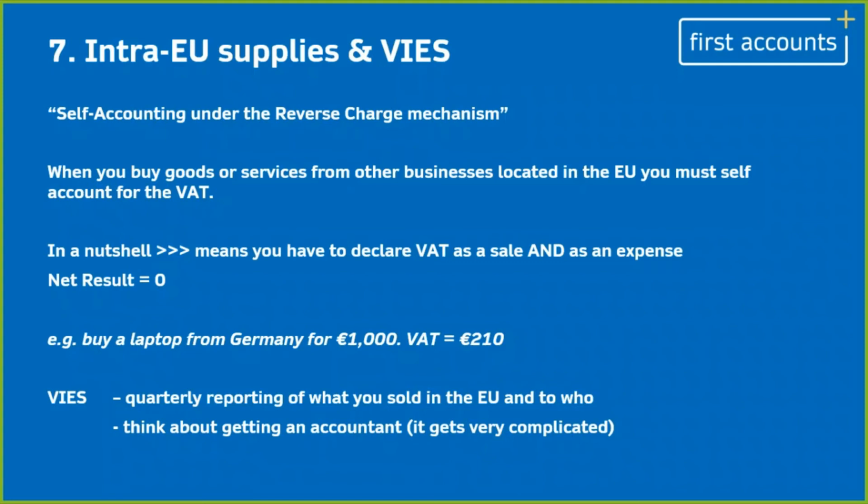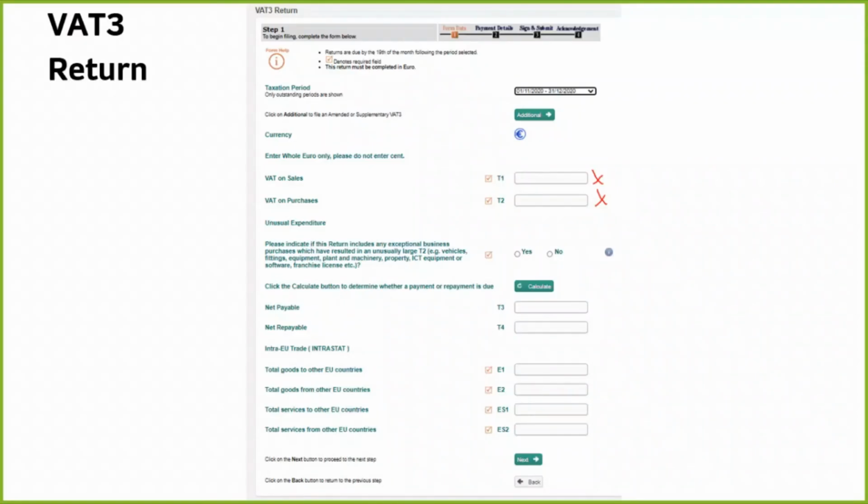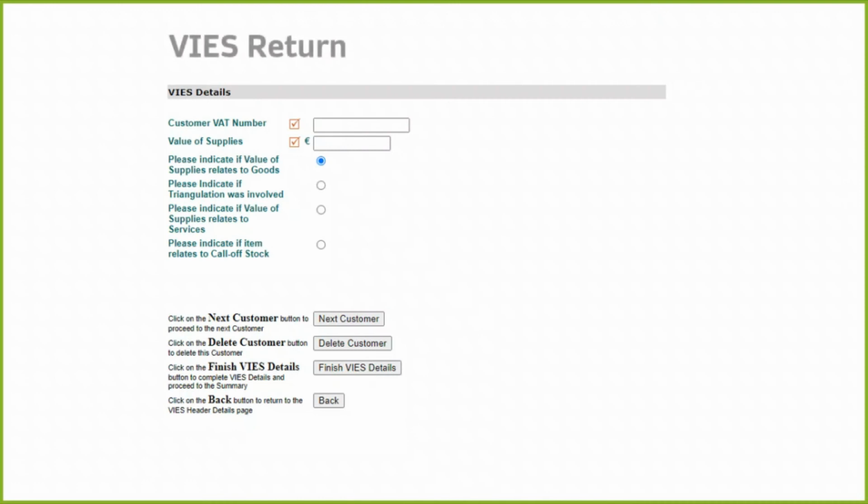And likewise, if you sell products or services to other EU jurisdictions, you put on the invoice, like I said, 0% reverse charge, so they know to account for it. But you will have to start doing VIES reports every quarter. And that's basically telling revenue what you sold and who you sold it to. It gets very complicated at this stage, but I will go through what a VIES return looks like.